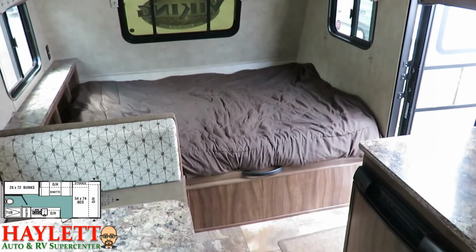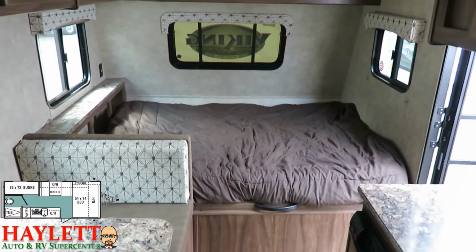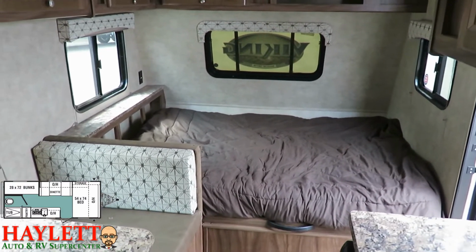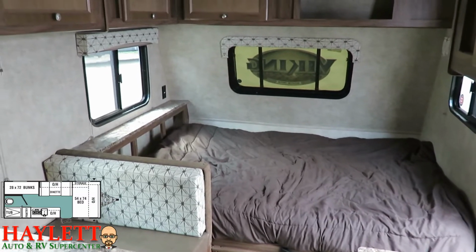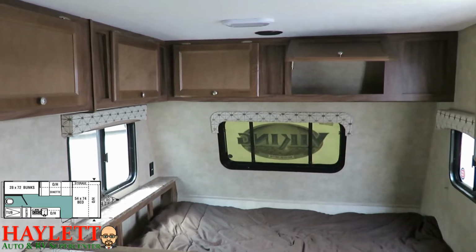You see that handle right there in the bed? The bed can lift for easy storage below. Front viewing window and dual cross breeze windows are nice, and I like that headboard with the outlets right there. Great for phone chargers, CPAPs, etc. Blah, blah, blah. I say that stuff all the time.